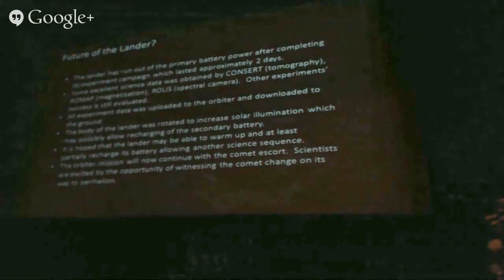And, okay, so everyone asked me, well, what's the future of the lander? Is it going to wake up? Are we going to get more measurements? Okay, we don't know where it is right now. We think that it will be able to wake up because it was getting about an hour of daylight per day, and that is enough to keep the batteries moving towards being fully charged.